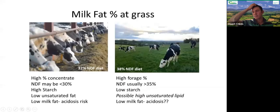Milk fat at grass, obviously the percentage piece of grass, is it a concern? There's always this worry, I suppose, that we're talking about grazing nice lush covers of grass or good quality covers of grass to try and drive milk protein percentage, and there's concern around the fiber content of it. If we look at the fully housed system, you can see that there's going to be high levels of concentrate being fed, maybe 5, 6, maybe even more kilos of ration being fed in that kind of situation. Depending on the format of that ration, it could be very high in starch, and the NDF of the whole diet may potentially drop below 30% in that situation.